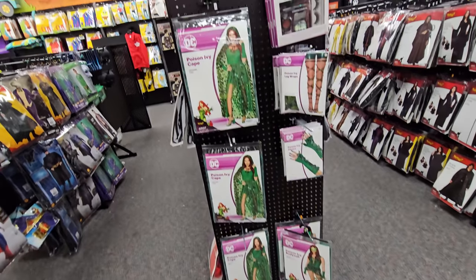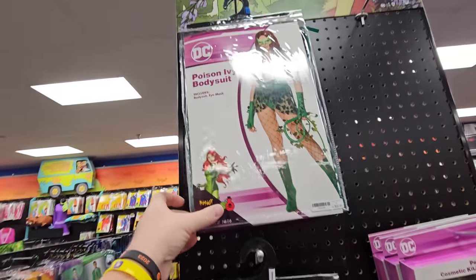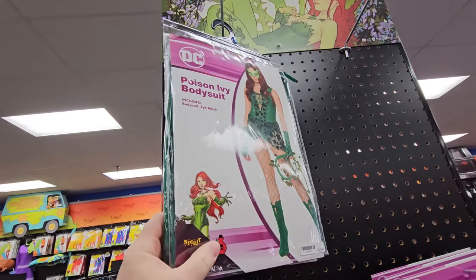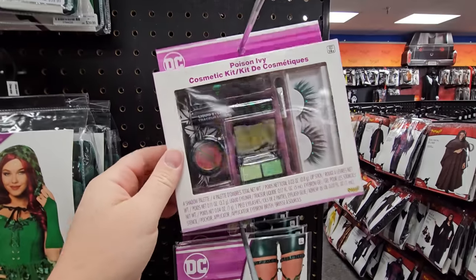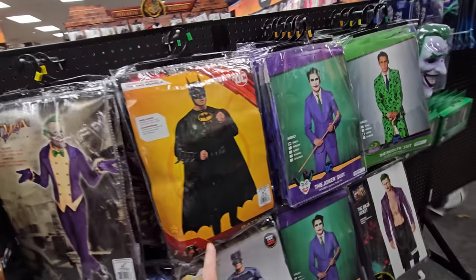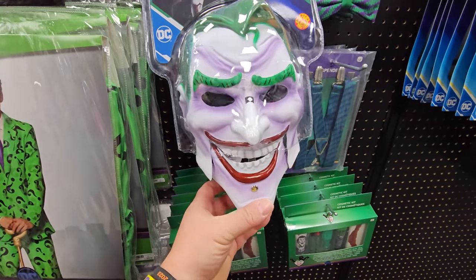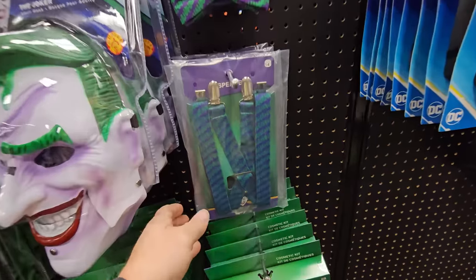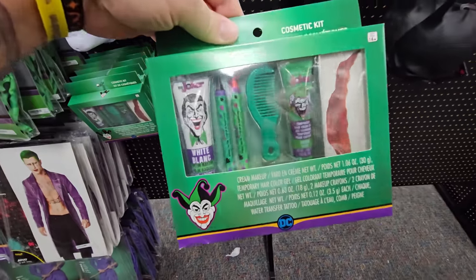Oh, here's a costume I haven't seen this season yet. The Poison Ivy cape and the Poison Ivy bodysuit. That's actually pretty cool. There's even Poison Ivy leg wraps and a Poison Ivy cosmetic kit and the gloves. Batman, the Joker, the Riddler. I like this Joker mask because he has the chin that actually moves. Joker suspenders, a Joker bow tie, Joker cosmetic kit.